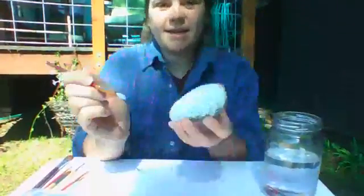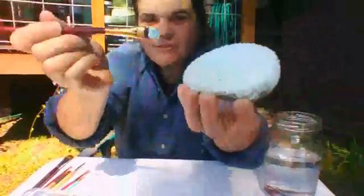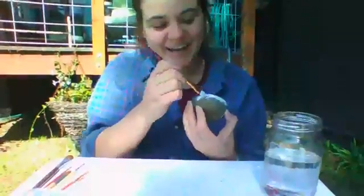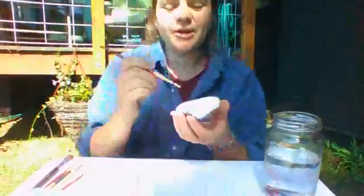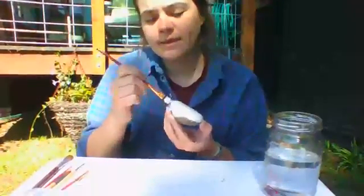All right. And as you can see, there's little holes that you're going to have, and that's okay. It's a rock, so it's not going to be completely painted, but if you want, you could make sure that you are dabbing those holes to get in there, but you can do either one. All right, so you're going to put that base coat.